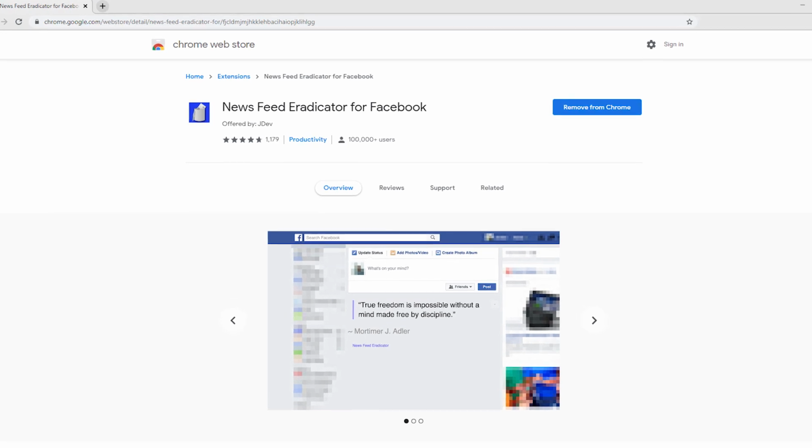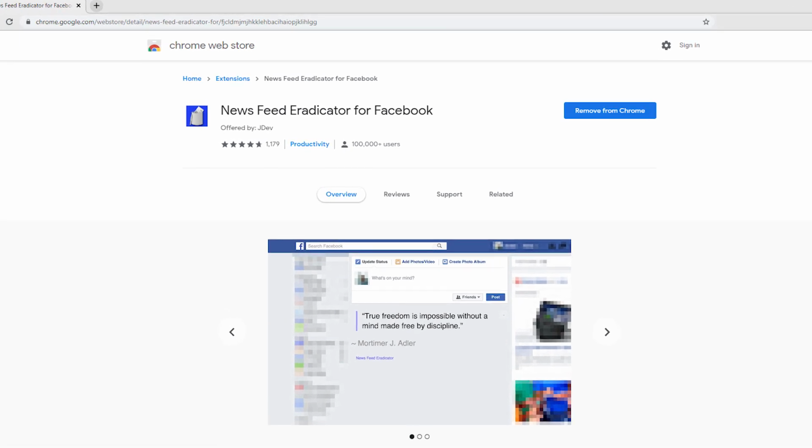So the first one is for people who still need to use social media for maybe running ads, posting, or managing a group. And this would be what I call Newsfeed Eradicator. It's a Chrome extension, it's free. And what it does is just blocks the newsfeed so you don't get sucked into the mindless scrolling. And that one really helps a lot.